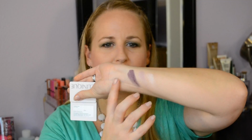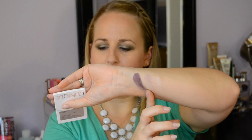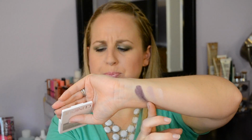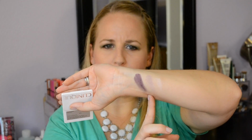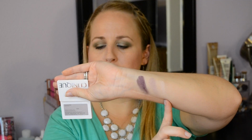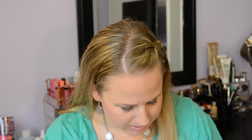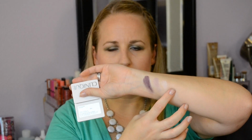There are the shades for you, so a dark plum purple, a purple that's kind of like a lavender but very shimmery, and then it also has a very pale pink tone. It looks like it should be like a lilac or something, but to me it's more on the pink side. So there's those.